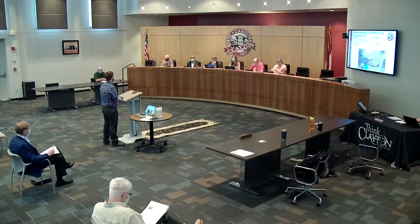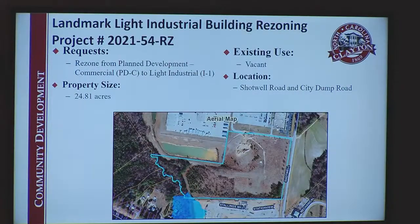Good evening, members of the Planning Board. Ben Painter, Town of Clayton Planning Department. Tonight, I'm going to be presenting to you case number 2021-54RZ, the Landmark Light Industrial Building Rezoning. This is a request to rezone the property from what is currently planned development commercial to I-1 or light industrial zoning. Property is about 24.81 acres in size.